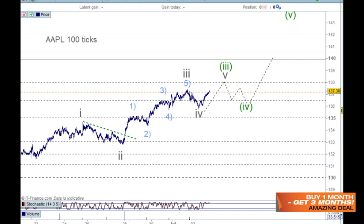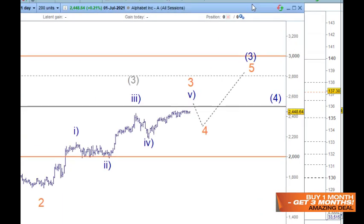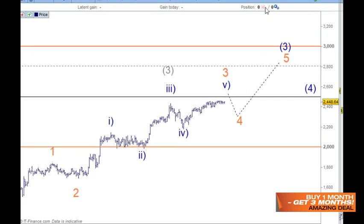Okay, so next one is Alphabet. With Alphabet here, we haven't really been interested. We're still looking for it to pop, because it's been traveling sideways. That means it's corrective. It also means it's an accumulation process.